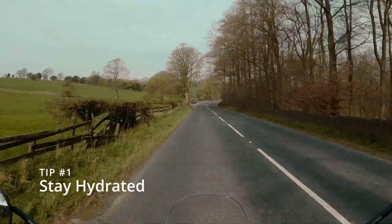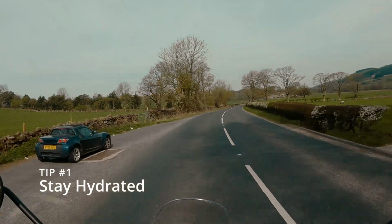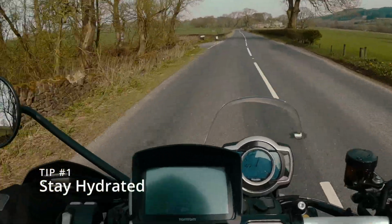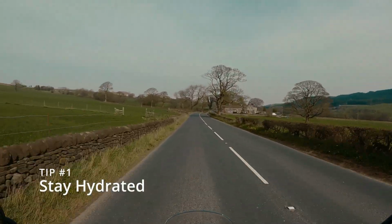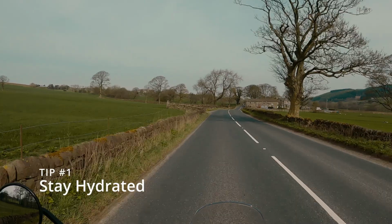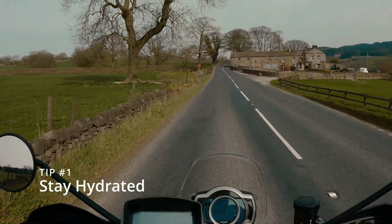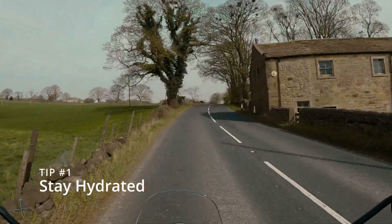But as you'll see from some of my later tips, I think it's a good idea to stop quite frequently anyway. So, just carry a bottle of something on the bike with you so that when you do stop and have a break, you can just have a little sip and keep yourself well hydrated. So important for your concentration, if nothing else. Stops you having accidents, keeps your concentration up. Okay, that's tip number 1.